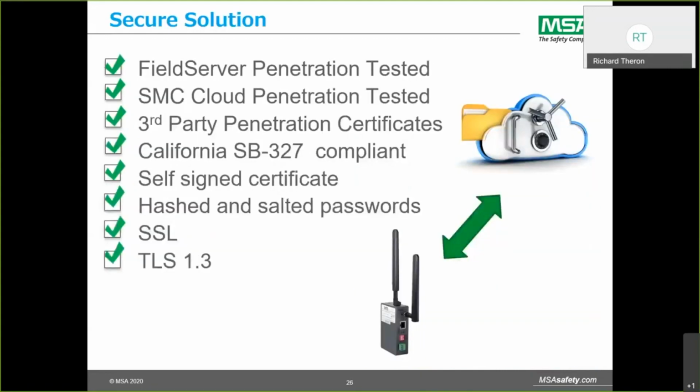Okay, in wrapping up, just a quick overview of what we have been talking about: all the FieldServer penetration testing. If you want those certificates, please contact us, either the sales team or the support team, and we're happy to share the certificates with you. We can even share the reports on our penetration testing.